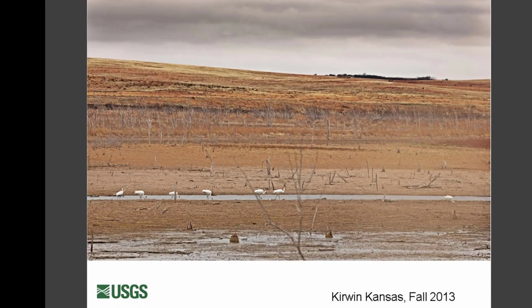And then here's some actual birds from fall of 2013, probably kind of in that inflow area. And again, you can see that probably a few of them, their heads are down. I think they're actually foraging out there. So this is definitely not bad crane habitat, at least as far as a lot of the criteria that we already talked about.